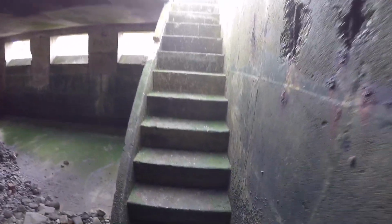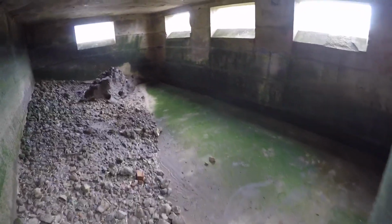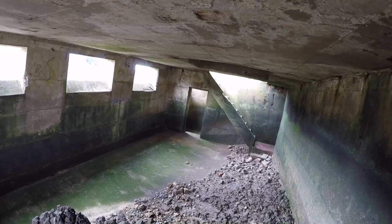Not sure what this room was. Little room, probably an office or something like that. Oh wow, stairs that lead up to the top. Big lump of clay. This might have been the office area for the observation post. Well, that's level with the room. This is holding the camera actually level. Got a few windows in here.